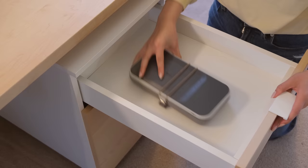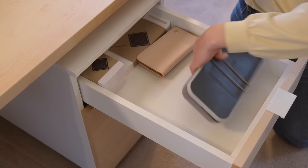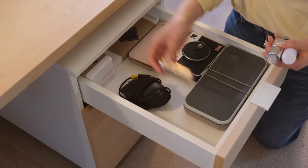I have extra post-it notes that I use frequently for to-dos, extra cases for my phone that I like to change often, my Polaroid camera, gaming mouse, and nail polishes that I use frequently.